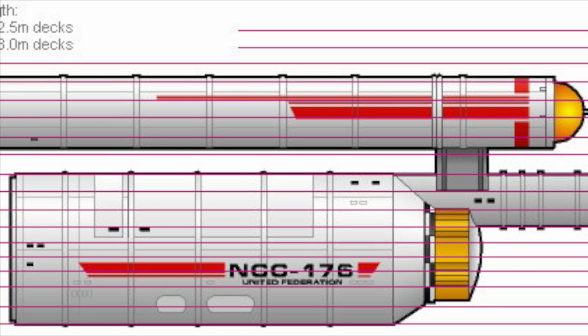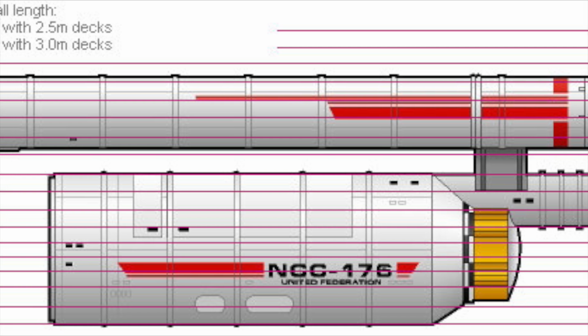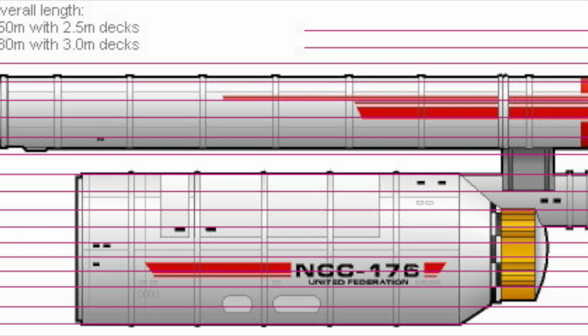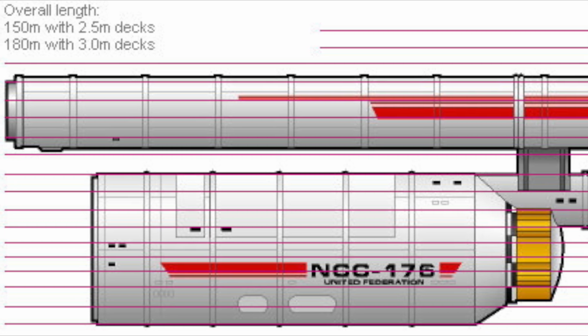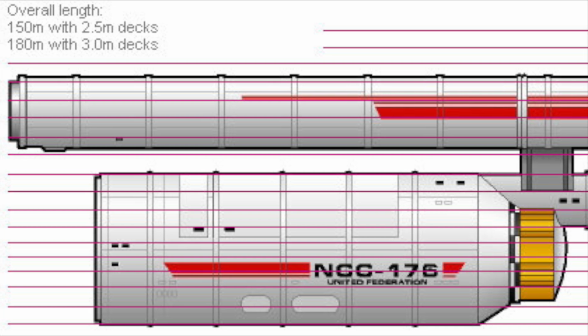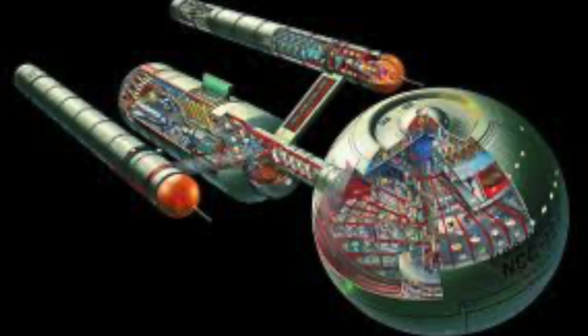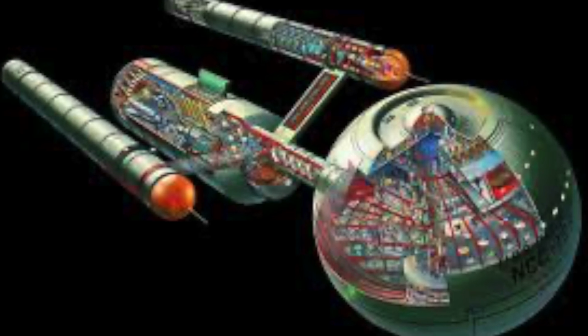Furthermore, with 12 decks, the average height of the decks themselves would be only 2.5 meters, resulting in a fairly low and tight-feeling internal arrangement. There's also issues with how the bridge would fit on this ship. It would actually have to be sunk in quite a bit, and then it would be quite short itself. At the same time, a ship with 18 decks and 180 meters of length would likely have a similar internal volume to the Constitution class of a century later.